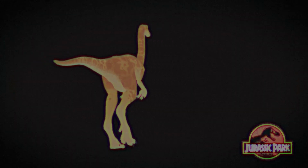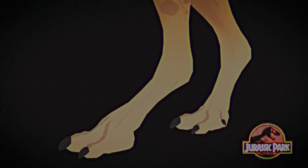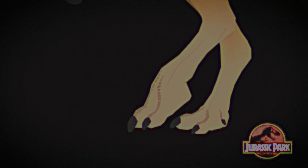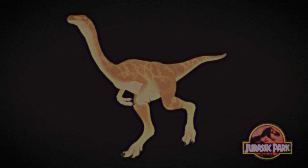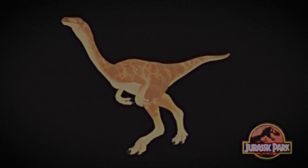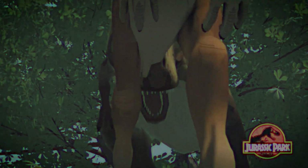One of the most striking features of Gallimimus is that it was one of the few dinosaurs that had hollow bones, making it lighter and allowing for greater speed and agility. It also had a unique respiratory system with air sacs connected to its lungs, giving it greater efficiency in oxygen uptake and endurance during running.